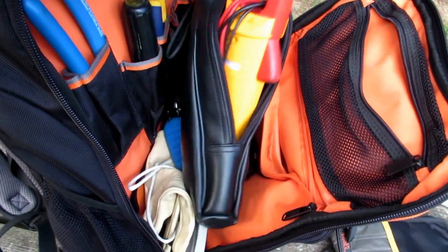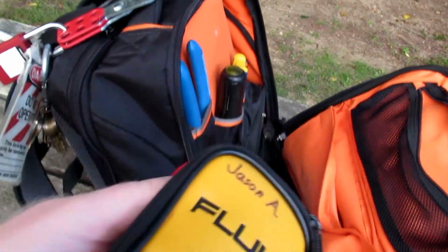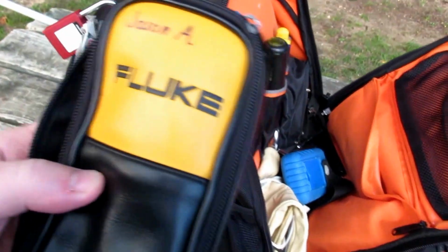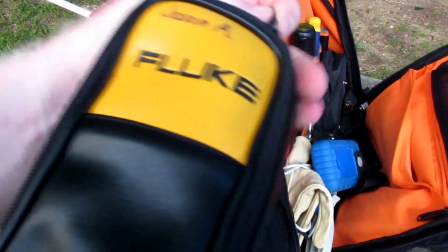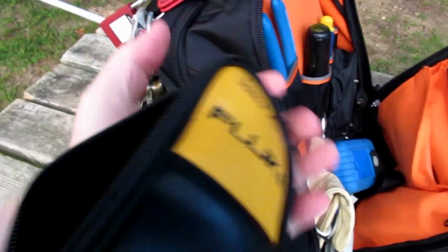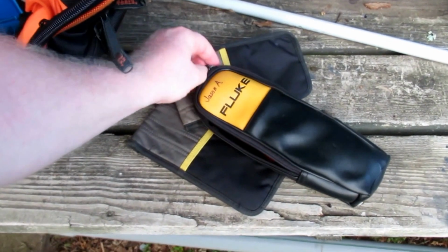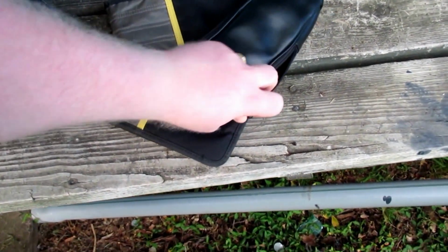This is the meter that really does pretty much everything that I need it to do. Now, I will admit that there are a few occasions where I am needing to measure millivolts or something like that, where this meter will not do that job. We do have access to other meters if we get into one of those situations, but this is just the one that I keep with me.